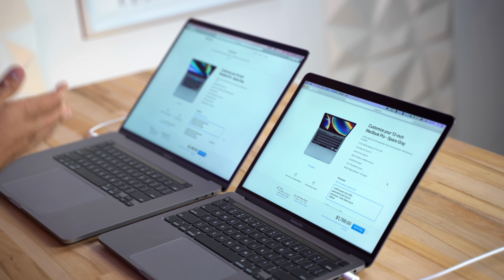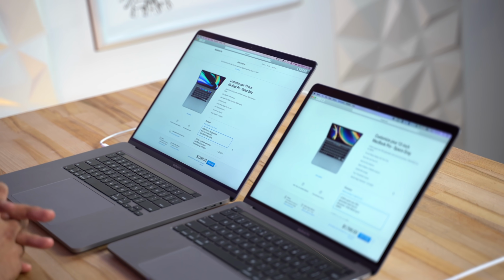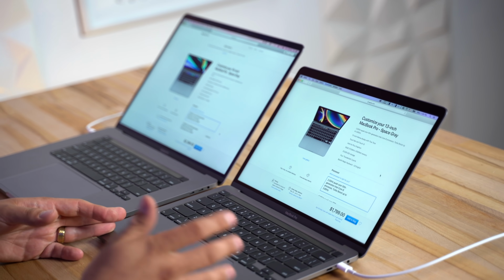Some people are doing virtual machines, and previously you had to go up to a 15 or a 16-inch in order to get 32 gigs of RAM. You don't have to do that anymore. So the 13-inch is actually much more capable now than before. It fits a lot more different use cases, and it's an excellent machine.